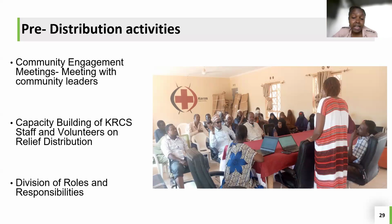So before doing any kind of distribution, we had to conduct these community engagements to brief them on the kind of activities that we were going to conduct, but also work with our staff and volunteers in the field to train them on the relief distribution SOPs, and do a refresher of the Red Cross, Red Crescent fundamental principles and division of roles. Because in that whole distribution process, we needed someone to verify the IDs, someone scanning the vouchers, someone in charge of distributing the soap, and someone in charge of collecting community feedback with regards to the whole study. Next slide.